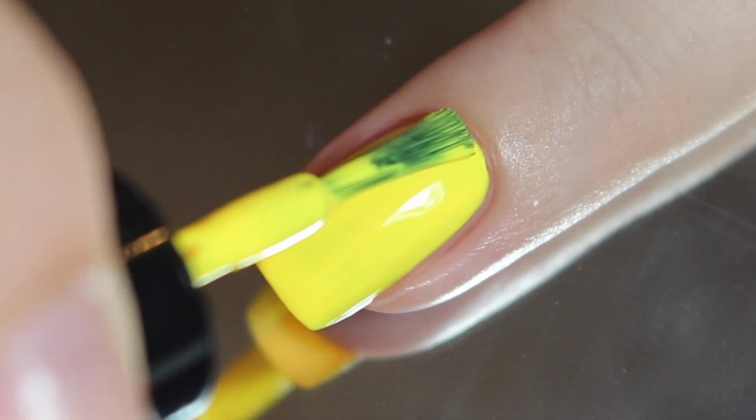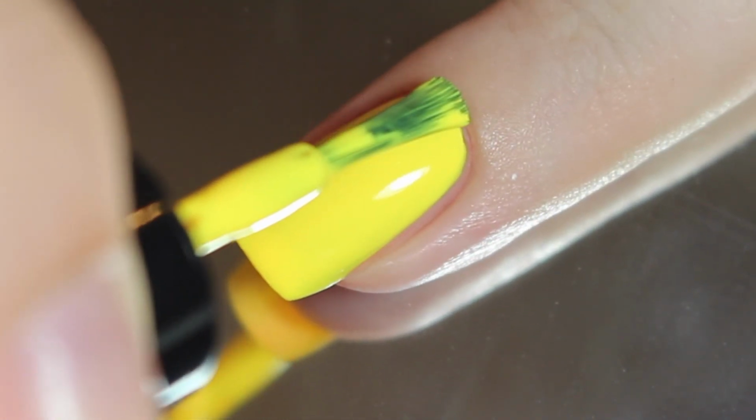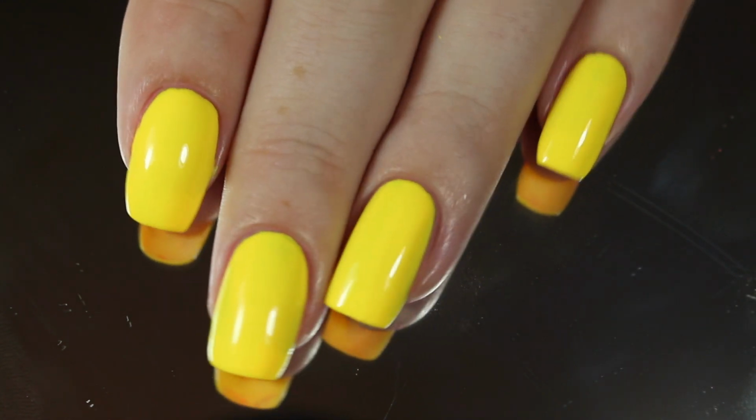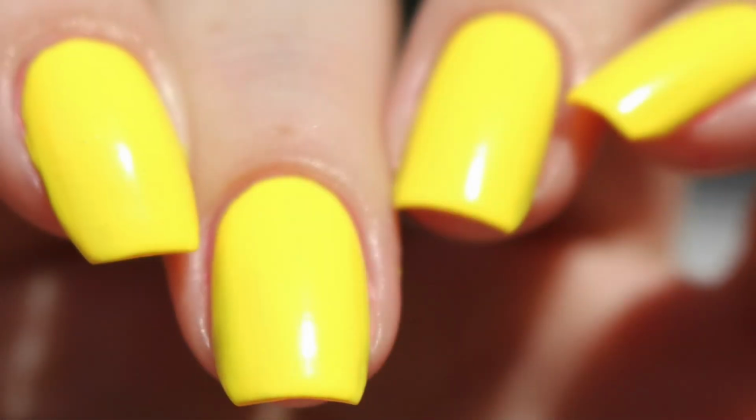I think depending on your application method, if you prefer to go in super thin, this may be one that you need 3 coats for, but honestly, 2 coats got me completely there with no issues at all. So here's a look at that completed mani. 2 coats before a glossy top coat. This is one of the most flattering yellows I've run across.